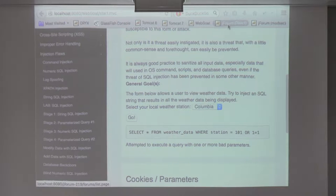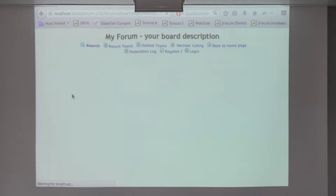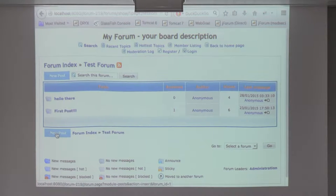What we've set up on here is JForum. This link is where I've got JForum direct. It's a kind of bulletin messaging board. I'm going directly to it here. We've got the SQL injection rule on. And it lets you post stuff, so I can do a new post.